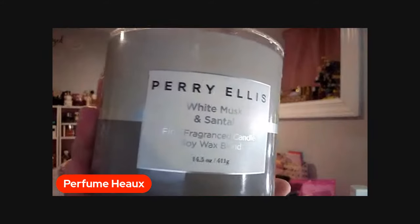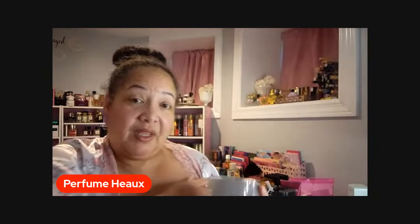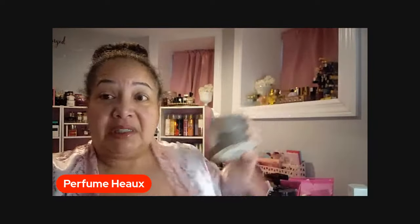So this is a Perry Ellis White Musk and Santal. Now, I did not know Perry Ellis made, let me get myself together, look at a hot mess. Okay, I didn't know they made candles. I happened to find this on FragranceNet, and it's around $15. Now, let me tell you, this is perfect for the bedroom. It is musk and sandalwood.